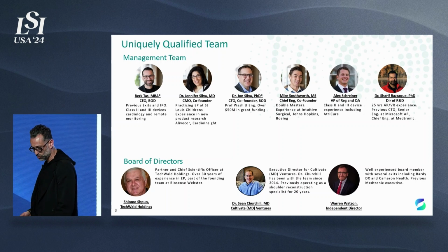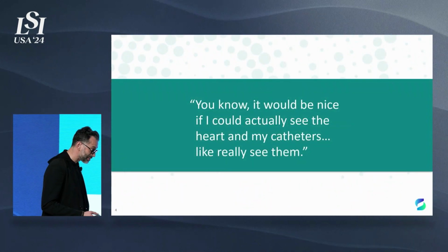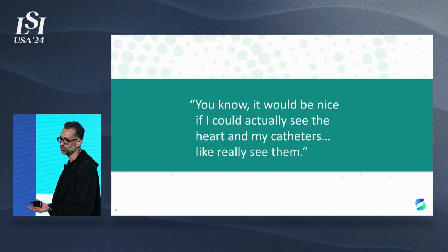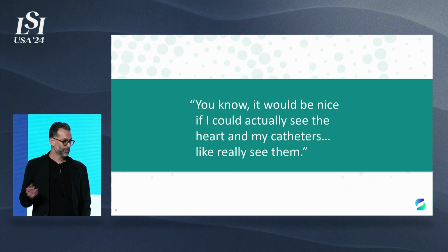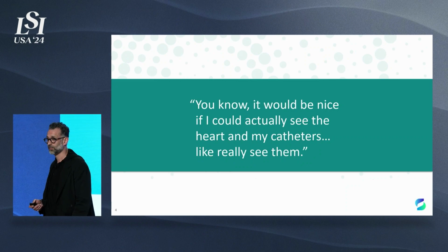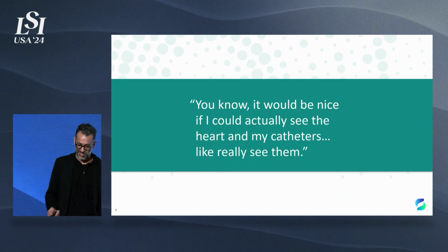And she asked the question, or made the statement, you know what would be nice? And a lot of good technology starts that way from actual users. And in our case, it was electrophysiology, and that's where we started. You know what would be nice if I can see the heart in my procedures and to see the catheters inside. And you can read it, like really see them, right? That's how a normal person talks.